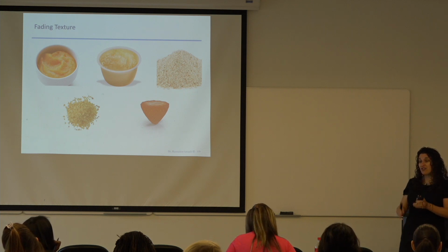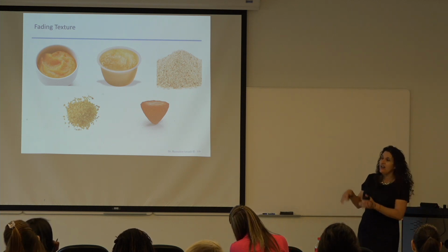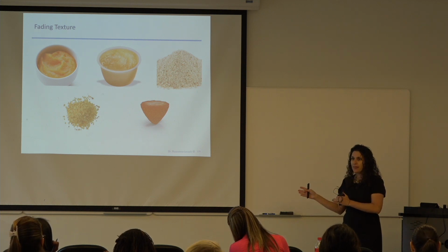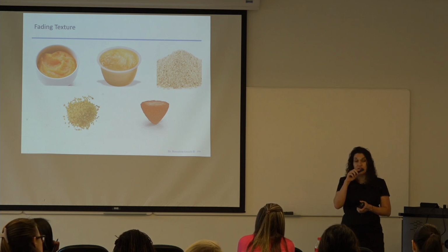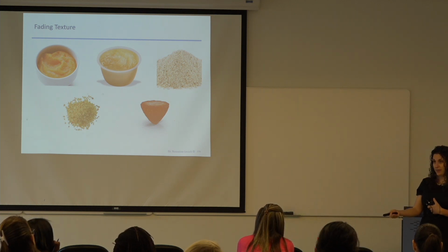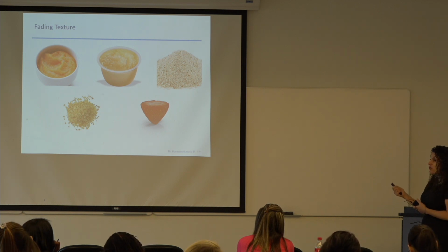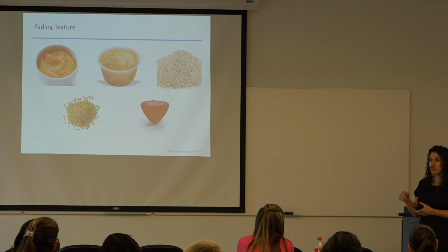There's some children I have to go through every single texture to get them up to table texture, because of the rigidity and getting used to every new thing in a very small incremental way. But texture fading is a way of getting that texture up, again, for children who have the skill to chew.